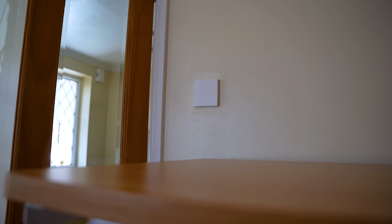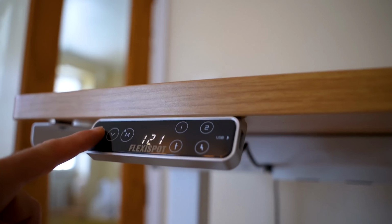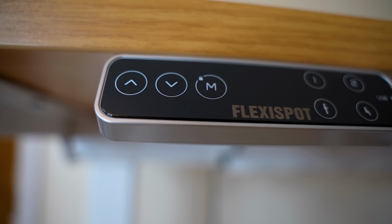Something a bit different this week, a desk. And not just any desk, a desk that can push my wife through the ceiling.